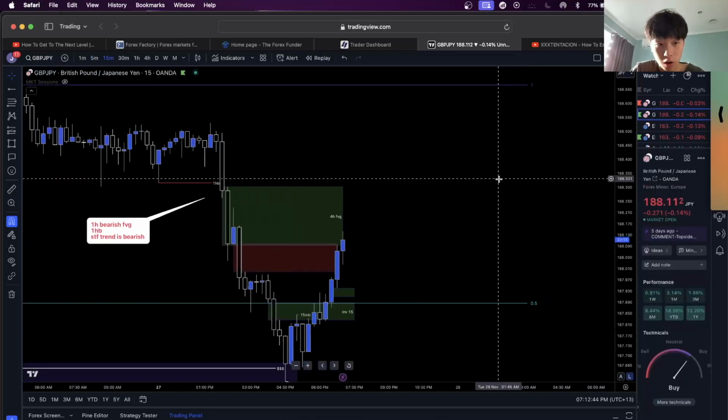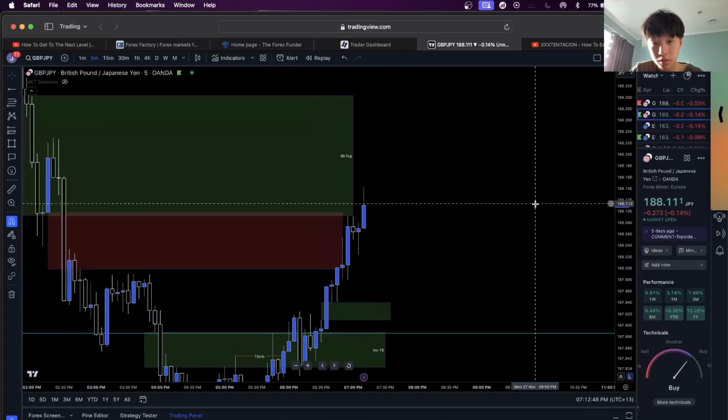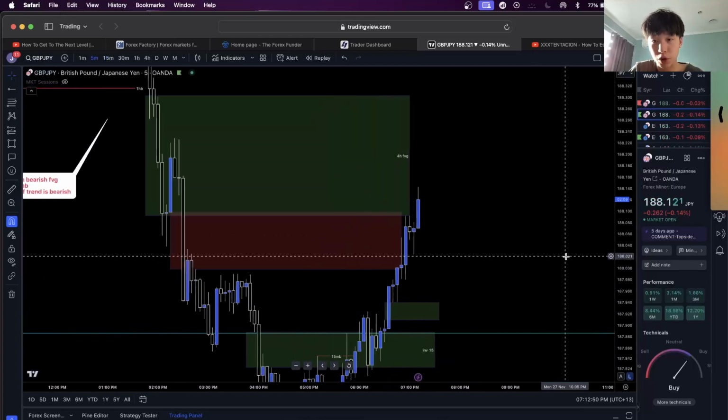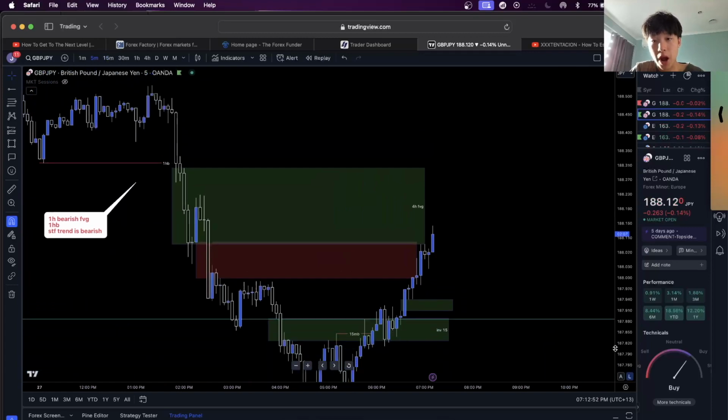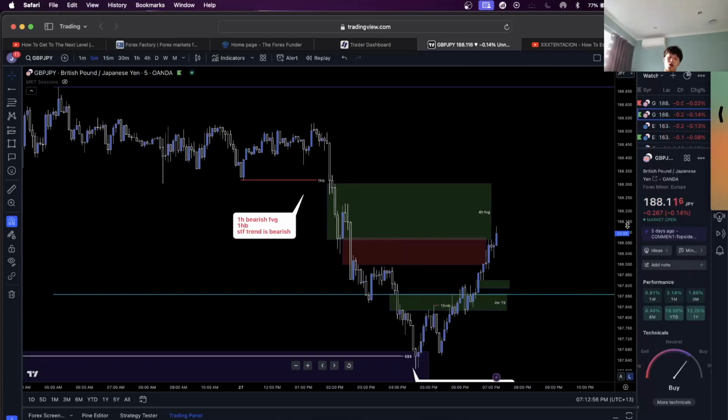And on GJ, tapped into the 4 hour. We got a few 15 minute fair value gaps. We got another 5 minute break possibly. How do I trade this? I don't know if I should be longing. Nah. Okay.